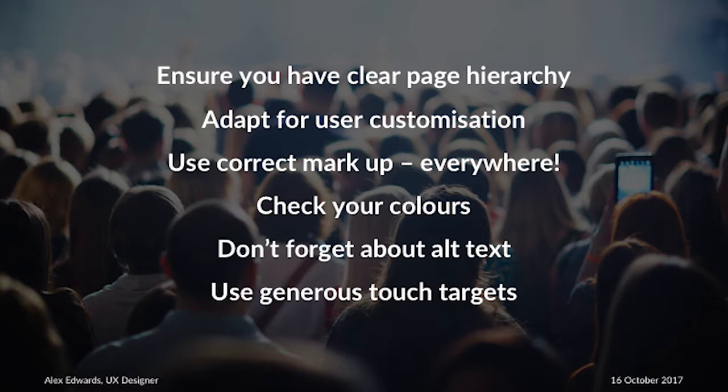So, considering all users, how do we get that extra 1 in 5 to access our sites and feel empowered? Well, we can start off by ensuring we have clear page hierarchy, a little bit of typography. We can adapt for user customization using relative units and allowing these things that users do plug into their browsers. Let them work. Don't tell them they're wrong, they haven't done anything wrong. Use correct markup everywhere. It's not just your site, use it in ads. It will help, again, everyone, search engines, Google loves it.